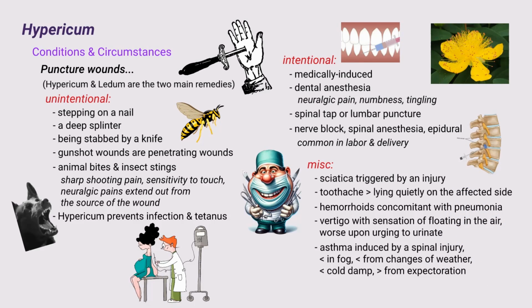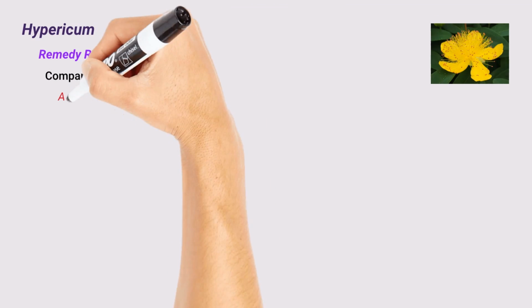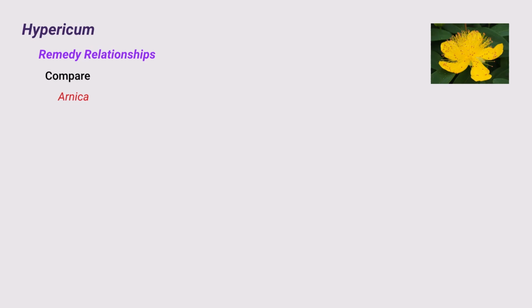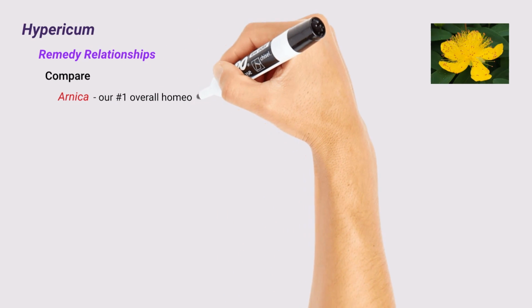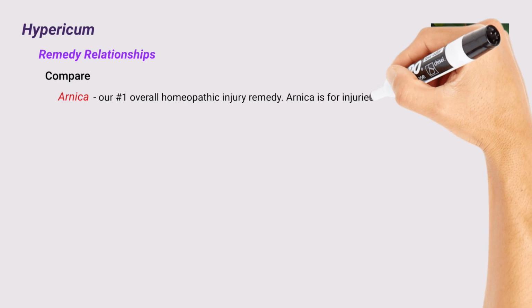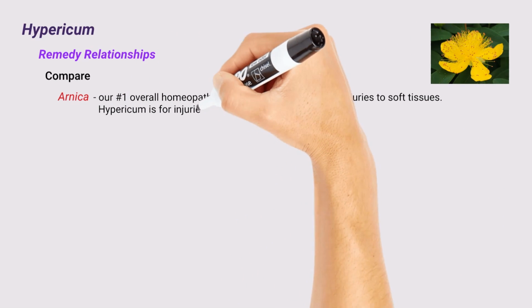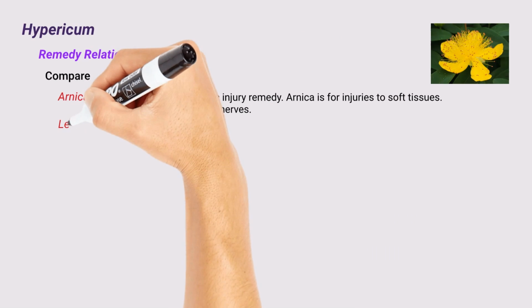Okay, now let's finish up with remedy relationships. All right, now, remedies that we want to compare to hypericum include arnica, which is our number one overall homeopathic injury remedy. But remember that arnica is for injuries to soft tissues. Hypericum is for injuries to nerves.